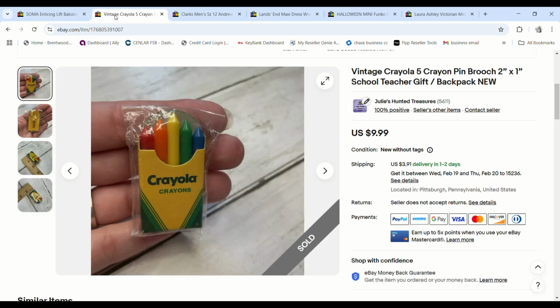These were so cute. It was a vintage Crayola lapel pin. I bought it at the bins. We paid like 3 cents for it because it weighed absolutely nothing. It ended up selling for $8.49, and we made a $5.69 profit.